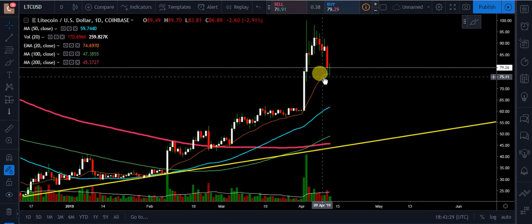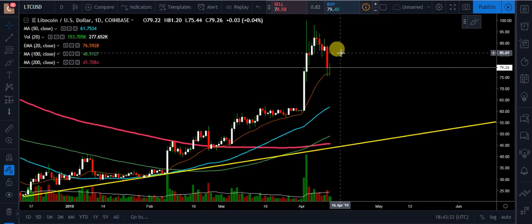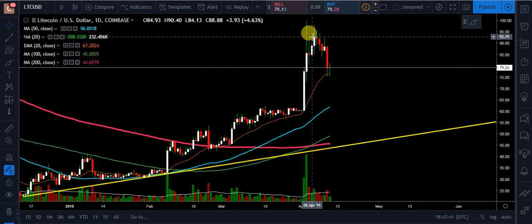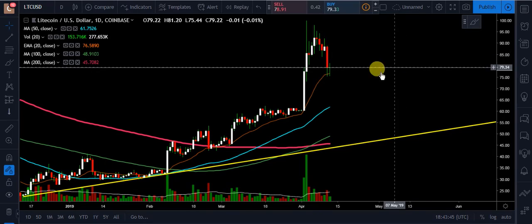So targets to the upside now. If we had targets to the upside, say we have some type of confirmation tomorrow and we start moving, I would go off the real bodies and I'd want to see us get over this $88.41. If we get above that, guys, then we'd be looking at these real bodies around that 92 and then up to 100. So those are my upside targets.